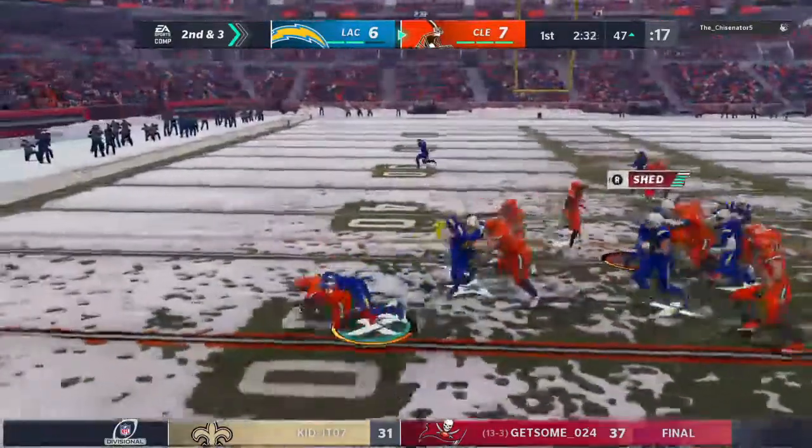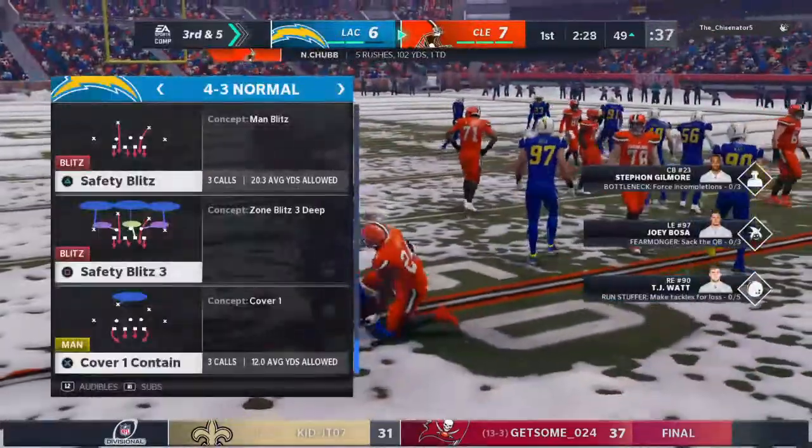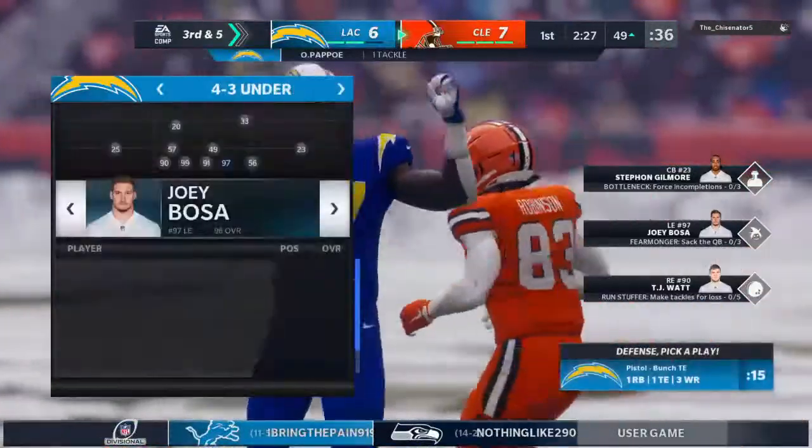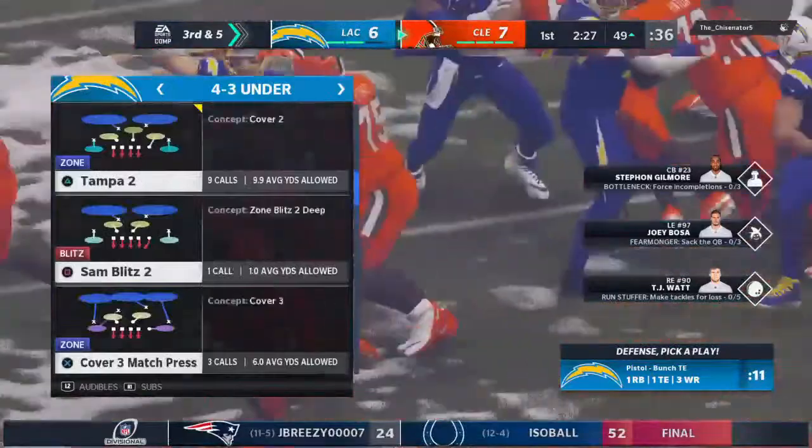They go with Chubb on 2nd down. And maybe a measure of revenge there. He's had his way in this one, but this time they get him behind the line. It'll go down as a 2-yard loss, and it brings up a 3rd down.